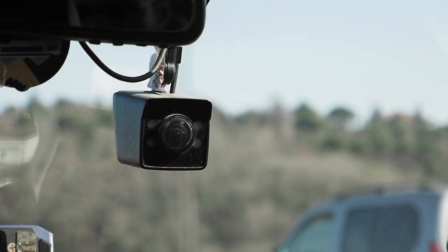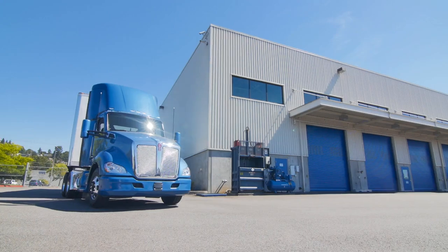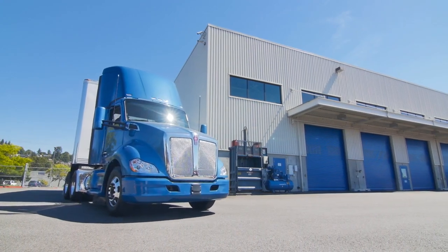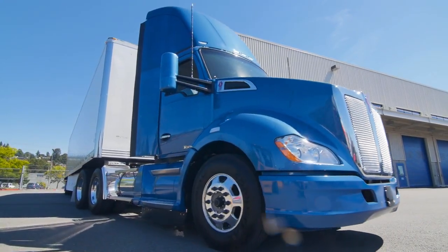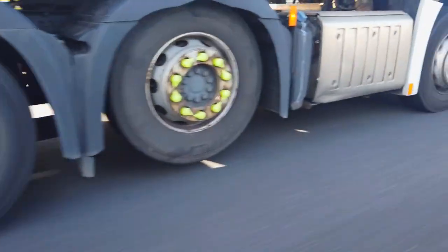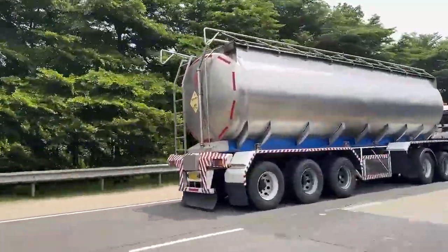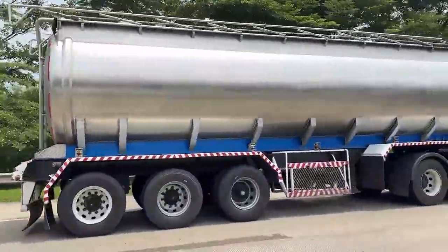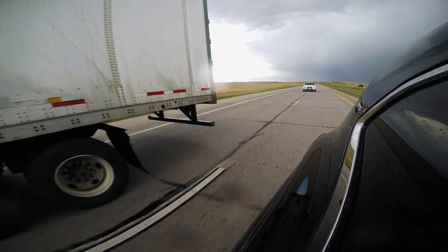The first step in creating a 360-degree view is strategic camera placement. Typically, trucks are equipped with 4 to 6 wide-angle cameras, positioned to cover every possible blind spot. Front-facing camera. Mounted on the grille or windshield area, it captures everything directly in front of the truck. Rear camera. Installed near the top of the trailer or on the back of the cab, depending on the truck configuration. This ensures a clear view behind the vehicle.